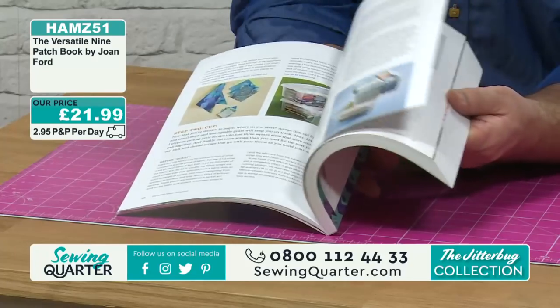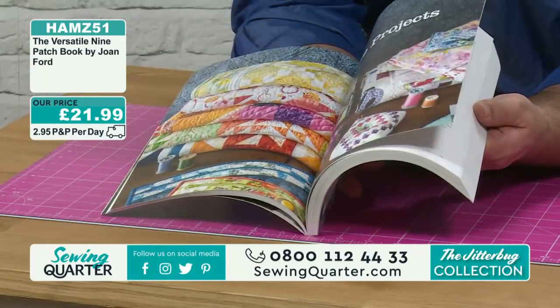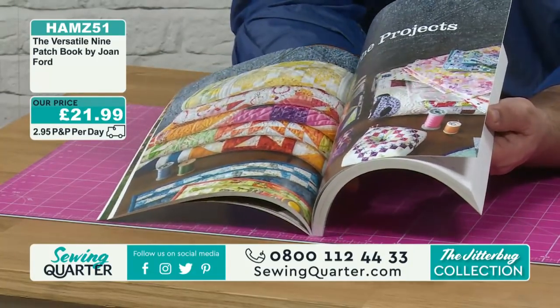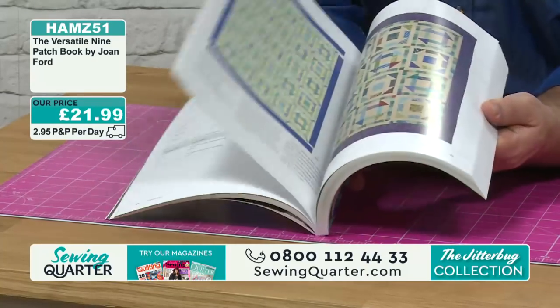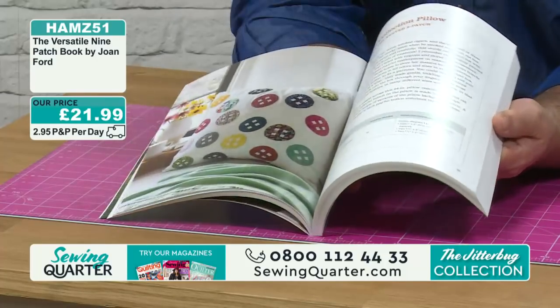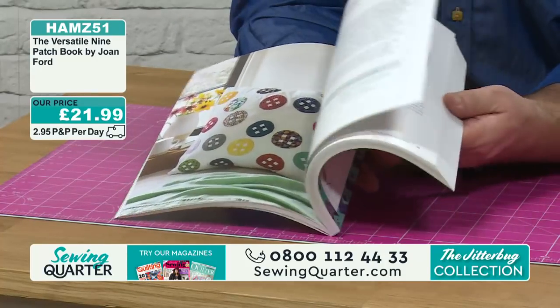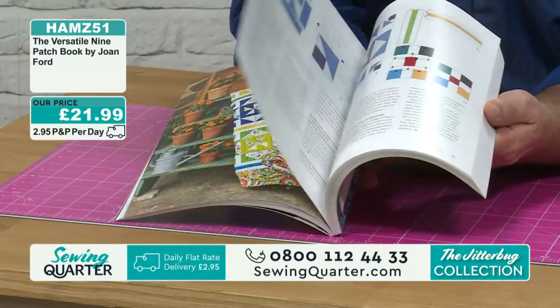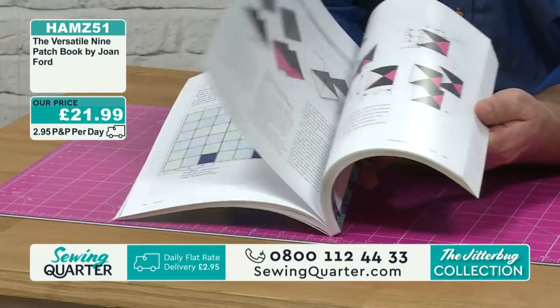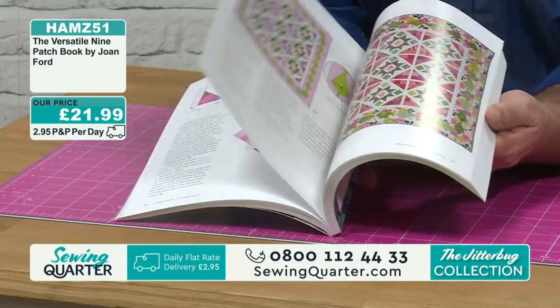They're just beautiful, aren't they? So it's all techniques at the beginning of the book. And then the projects here, I love those quilts. If they were in my house, they'd look so gorgeous sitting at the end of your bed. Taking a basic 9-patch, Lucy's done that one in a cushion, and making it into all these different patterns. It's a brilliant, brilliant book. I love it.